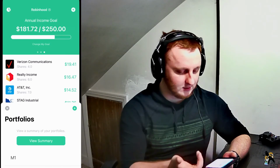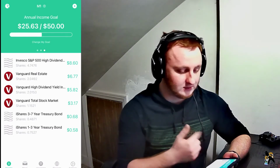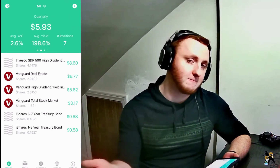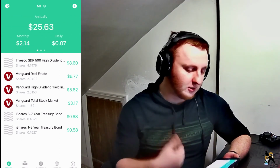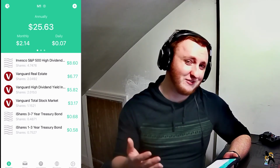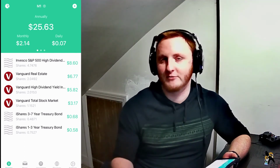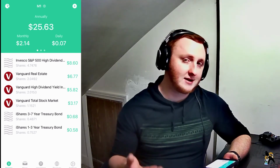And then we can also have multiple accounts. So we can hop over to my M1 account. You can see this has a much smaller goal. There's much smaller positions within it. That's because I'm building this up over time, just not as aggressively as my Robinhood. I'm currently getting paid out about $25.63, which is how much I put in once every 2 weeks. So I put in about $50 a month to this account. That way, I am in fact building up a Roth IRA account, and I do in fact have a retirement account set up.